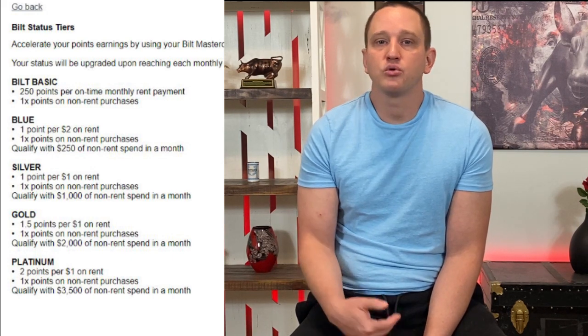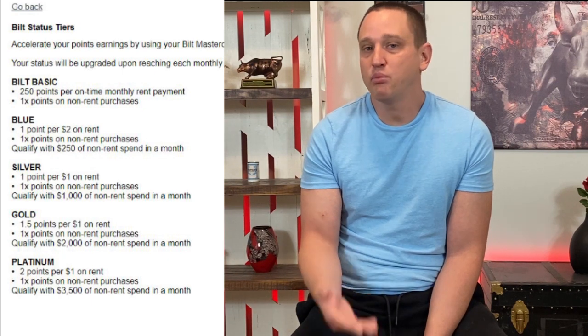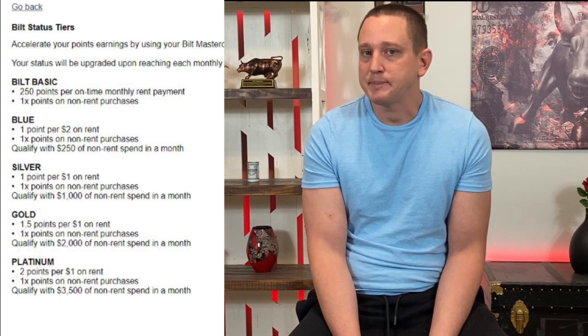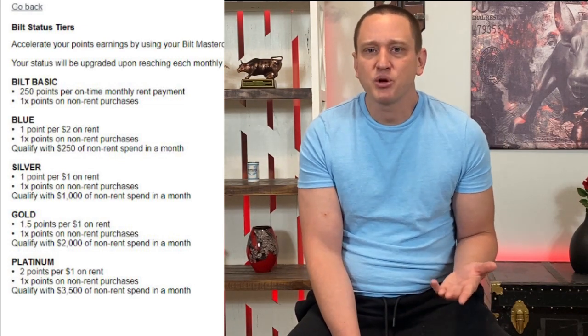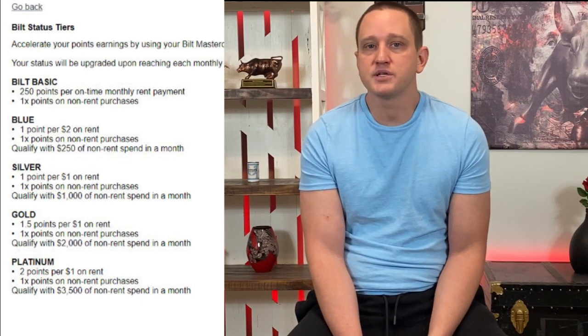And since it looks like the rewards points are generally worth about 1 cent per point, that means 250 points is worth roughly $2.50. Not exactly super exciting. But I think most people will be able to spend between $250 and $1,000 per month on their credit card, which puts them into either the blue or the silver tier.